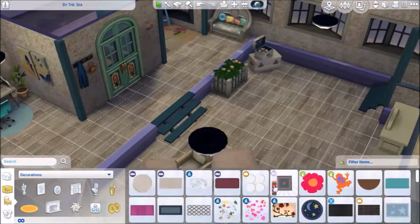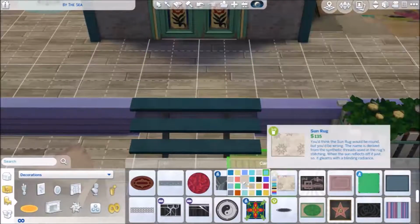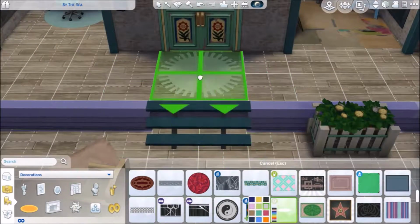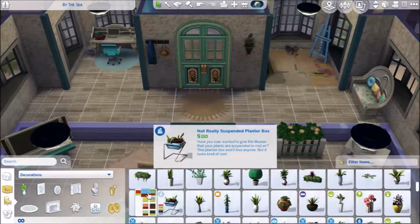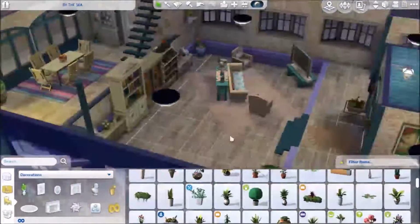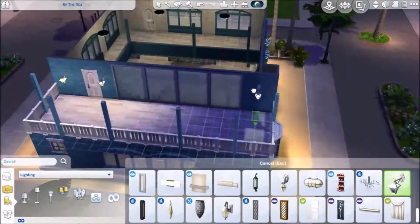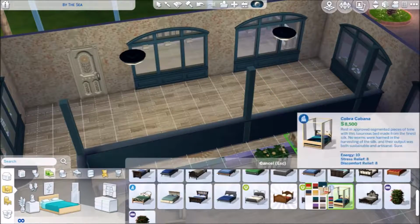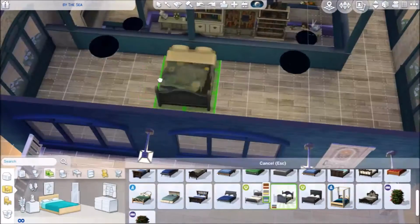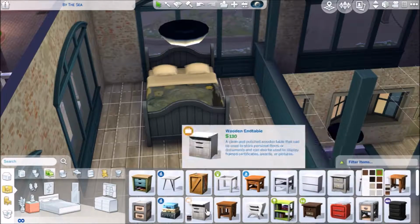And now we're just going for a bit more decoration here on the front door, a little carpet, so when you walk in, you can take the sand off your shoes, your flip-flops. And I think that's pretty much it. Like I said, I don't think I clutter it a lot. I didn't want to have a lot of stuff going on because I think she's a bit of a hippie, so she doesn't really care about having a lot of possessions.